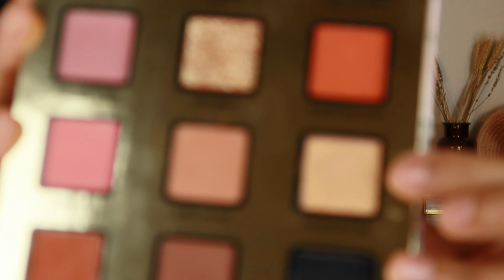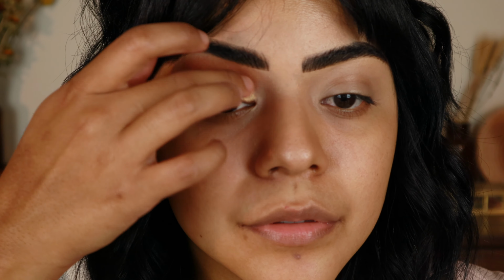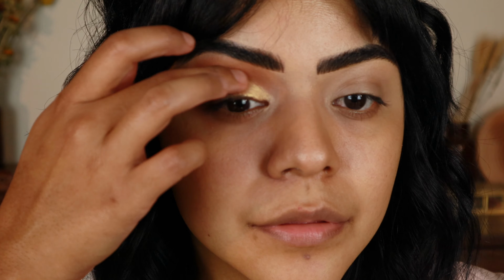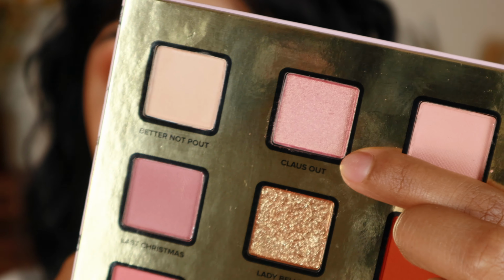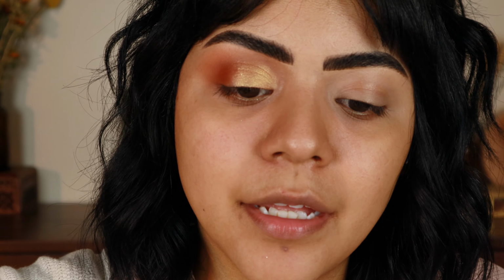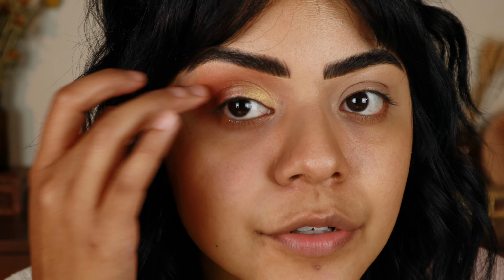Okay, now with my finger, I'm going to take the color Cookie Butter, which is this pretty gold shade here. And I'm going to apply that to the inner half of my eyelid. Okay, now also with my finger, I'm gonna go in with the color Claws Out, which is this pink shimmer here. It also has kind of a yellow shift to it, so I think that'll work really well with the gold. And I'm just gonna put that on the second half of my lid, kind of going over that first gold.